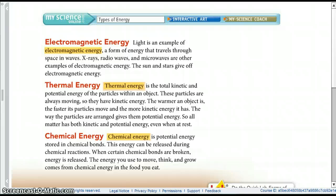Chemical energy. Chemical energy is potential energy stored in chemical bonds. This energy can be released during chemical reactions. When certain chemical bonds are broken, energy is released. The energy you use to move, think, and grow comes from chemical energy in the food you eat.